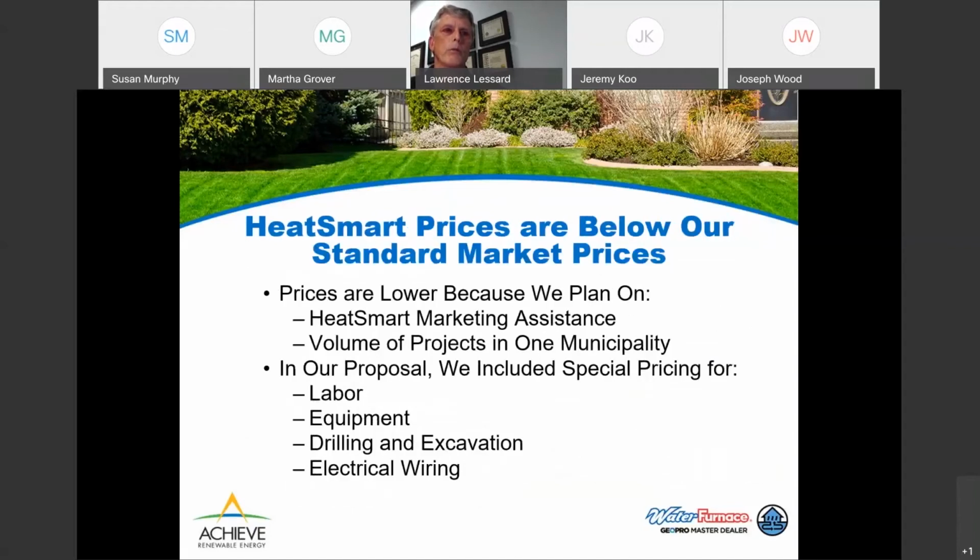The prices that we have provided are below our standard market prices, and we do that because we can rely on there being marketing assistance from the HeatSmart team. This presentation this evening is one example, and hopefully a volume of projects in the one municipality where we get some economies of scale. Our proposal for HeatSmart included special pricing on our labor, special pricing from the manufacturer on the equipment, special pricing from the drilling and excavation firm, and special pricing on the wiring.